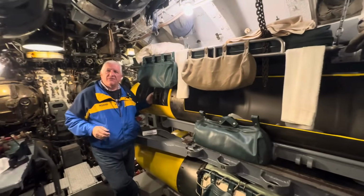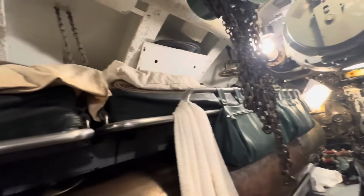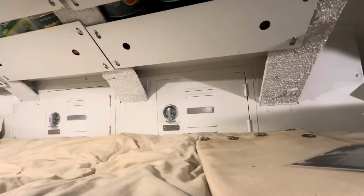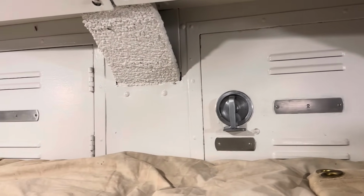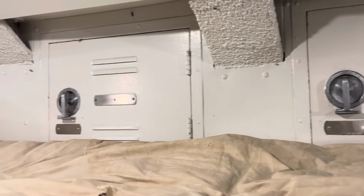In fact, behind Evan there are some of our lockers on our port side. Evan, give a sweep over there. Shows people some of the lockers that are built into the hull between the pressure hull framing. Now, there aren't enough lockers for everybody on the boat, so not everybody got a locker, and maybe they even had to share. All right, come on back to me.